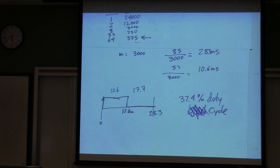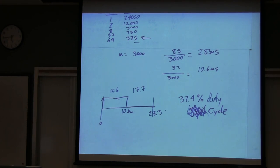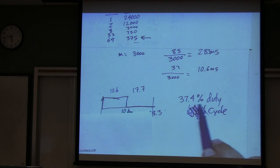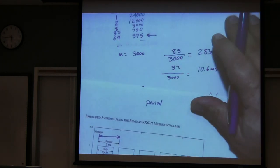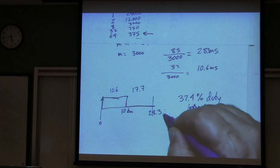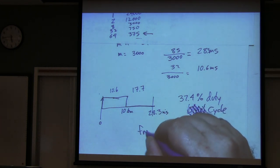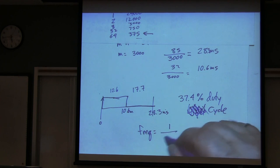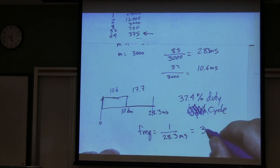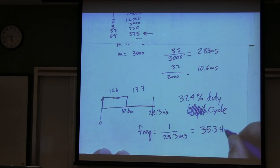So in other words, it is high. Remember our definition of duty cycle is, how long is it high? It's only high for, in our case here, 37.4% of the time, then it's low for the rest of the time. And if it's running for 28.6 milliseconds, what is our frequency? 35.3 hertz. Oh, man, look at this. And it's the end of class time. So that is it for lecture 18. Thank you very much.